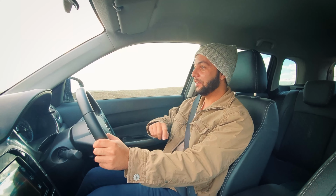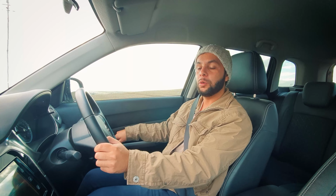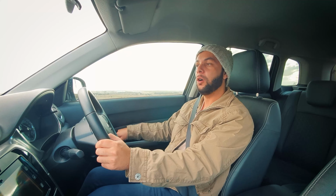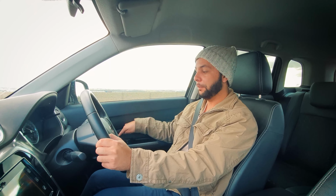Oh yeah, another criticism before I go further. The doors don't lock automatically, and I noticed this on a couple of Japanese cars lately. They don't lock when you drive along. It's something that you need to remember. I always forget to lock my doors, and it's so important, especially here in South Africa, to make sure that your doors are locked when you get moving. So if you do have one, please make sure you lock your doors when you do start driving.